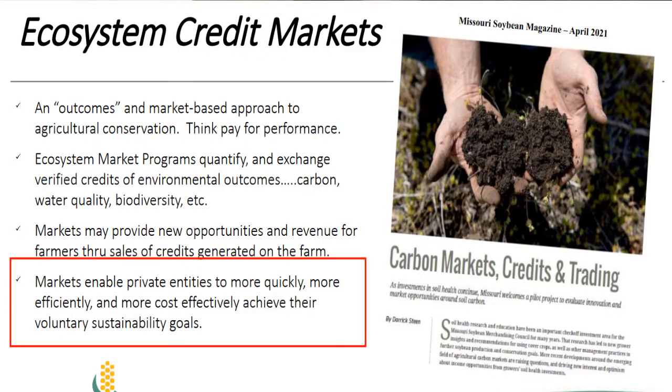I kind of want to go over an ecosystem market, like what is an ecosystem market? It's an outcomes-based market approach to agriculture conservation. And I want you guys to think we're going to pay for performance here. Out there, a lot of things you guys are used to are cost share programs, paying for practice changes, paying for stuff like we're going to give you so many dollars per acre to implement this, and when you do that, we know it's going to have this outcome. This is a different way to think of it: you're producing something, and there are going to be people paying on the back end of the results of what's happening with that.